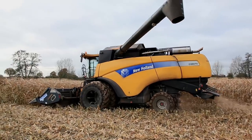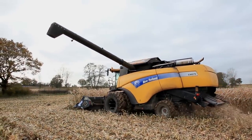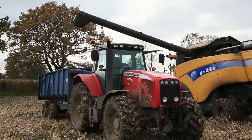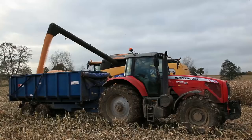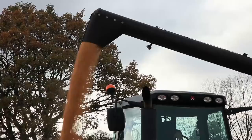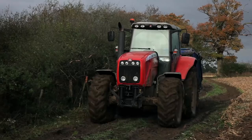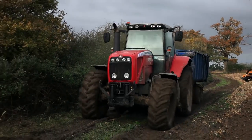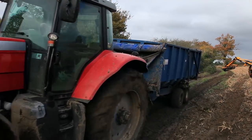Then, out swings the auger, like an elephant trunk. And here comes a tractor and trailer to take the maize away. The maize pours out of the auger and into the trailer. That's a lot of maize. Once the trailer is full, the tractor can continue on its way. "Thanks, combine harvester, for collecting all the grain," it says.